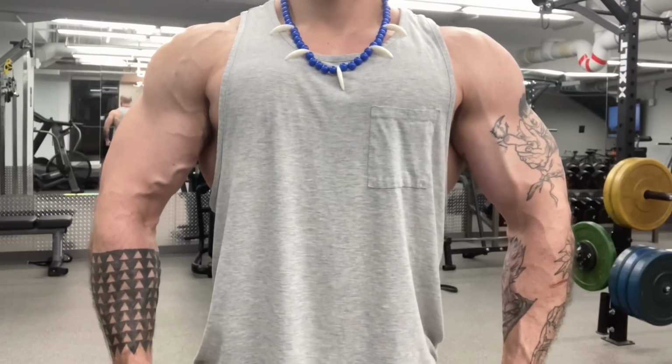Now, there are skeptics that are so convinced that this exercise is just dangerous inherently for your shoulders. I want to take this opportunity to show you guys a quick tutorial on how to make the upright row work for you. There's a lot of different ways that you can do it. Barbells, dumbbells, grip widths, the amount of fingers that you have on the bar. There's a lot of ways to make this movement work for people of different builds, experience levels, and strength levels.